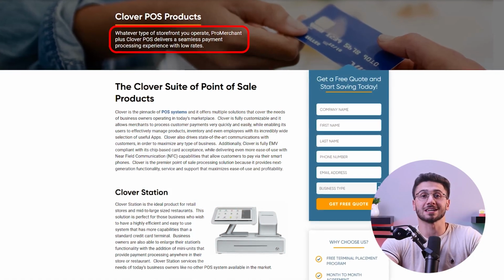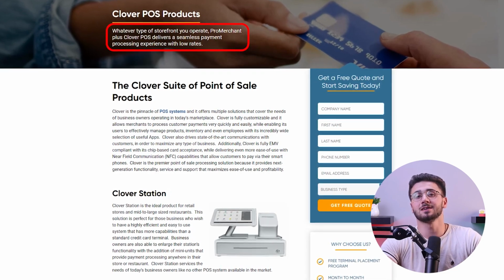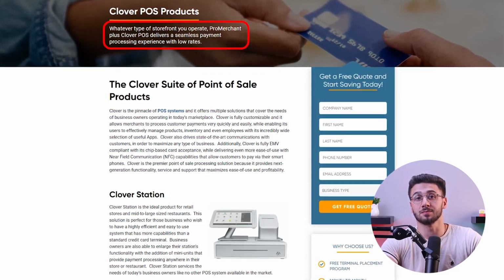Now, speaking of equipment, let's talk about what they offer and how durable their machines are. Most companies partner up with a third party for their equipment supply, and ProMerchant uses Clover products, a company that many other credit card processing companies use as well. So basically there are three main Clover products. There's the Station, the Mini, and the Flex.